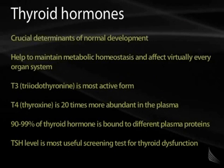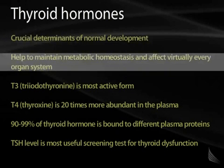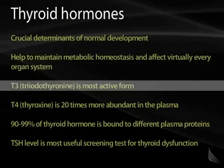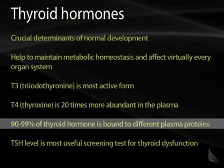Thyroid hormones T3 and T4, which are produced by the thyroid gland, are very important determinants of normal development in humans. They also help to maintain metabolic homeostasis and affect every organ system in the body. T3, or triiodothyronine, is the most active form of thyroid hormone. T4 is more abundant in the plasma, however. Usually this is converted to T3 peripherally. 90 to 99% of the hormone in the plasma is bound to different plasma proteins.